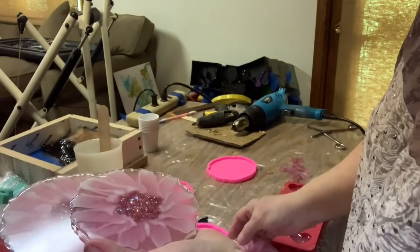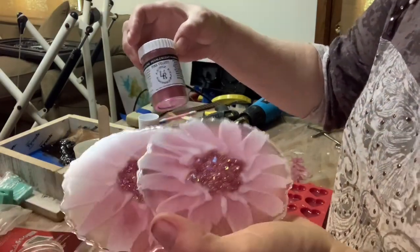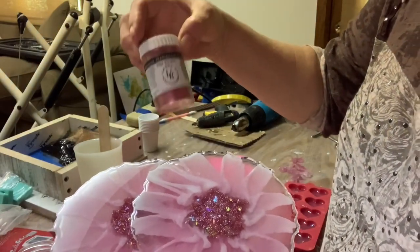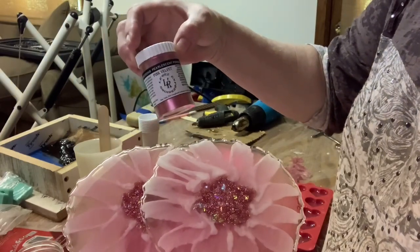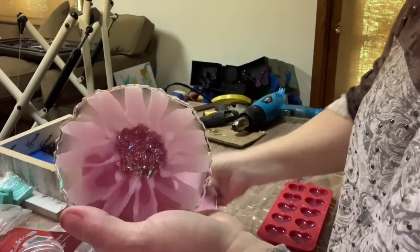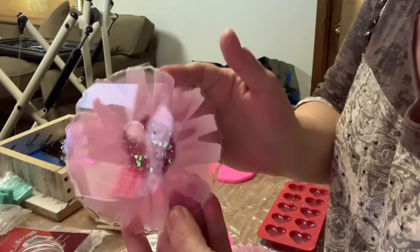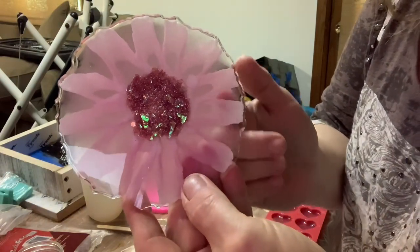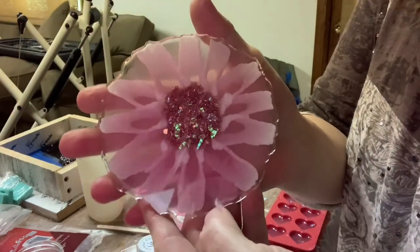I used the Pink Velvet, and I wasn't too sure about this one because it's not really a translucent pigment, but people need to realize that any pigment can be translucent. You just put less in. This is not meant to be a translucent pigment, so I put very, very little in. And look, they're translucent. Can you see my fingers through them? Even through the pink. This is clear all the way around here, and then the pink starts about here, but then the white goes on top. So I absolutely love these.